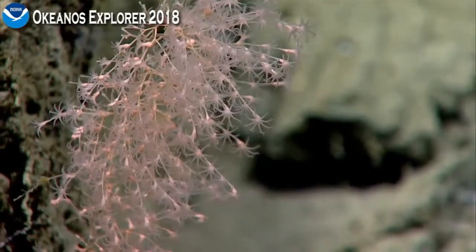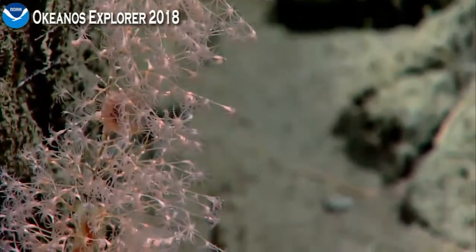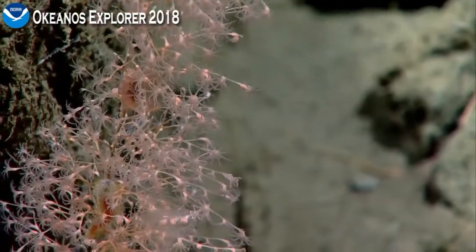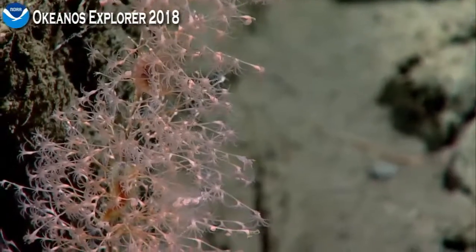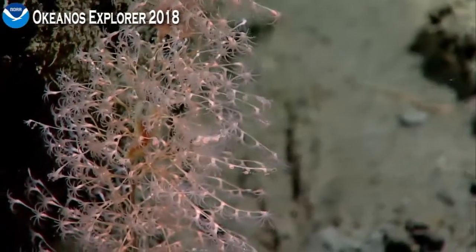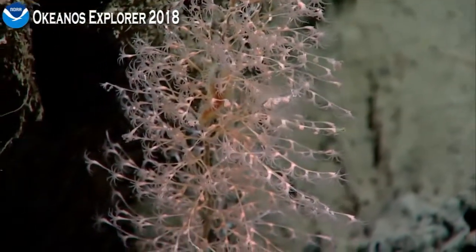Slow scan down. They're so delicate looking, such a thin skeleton. It looks like they have an anemone and maybe a scale worm. It's a polychaete worm that you see, the reddish thing towards the center.